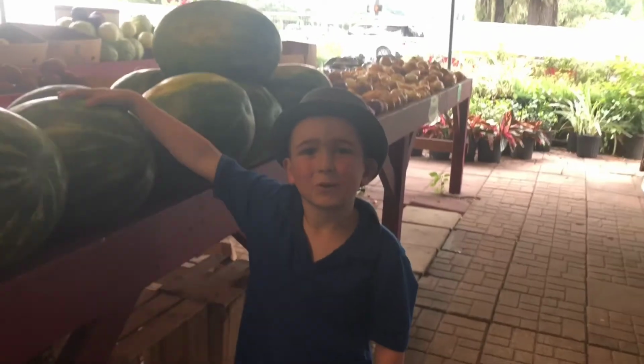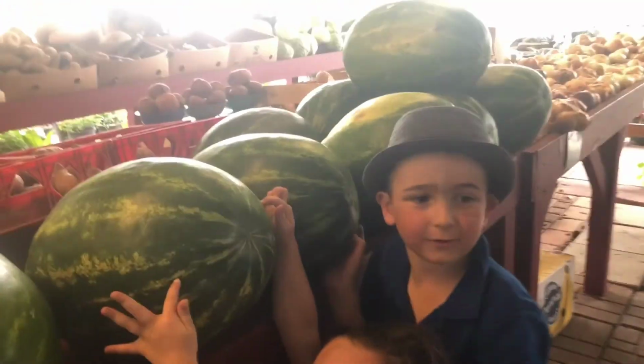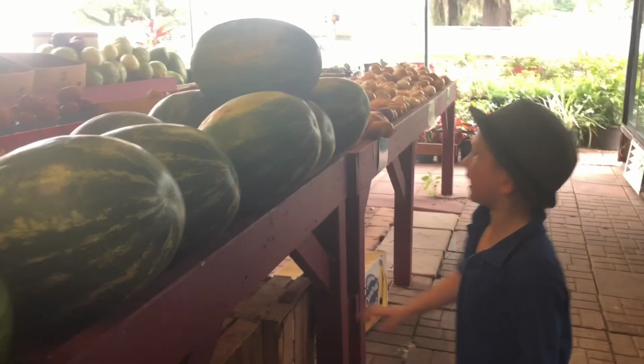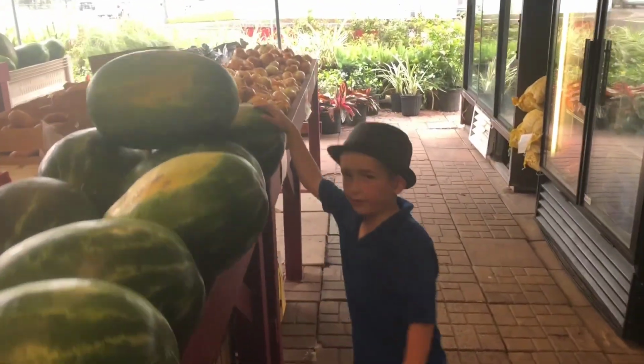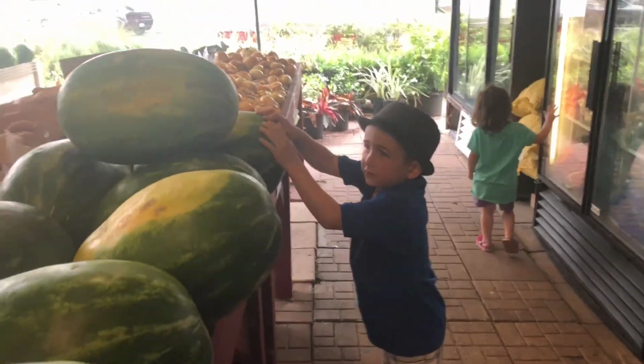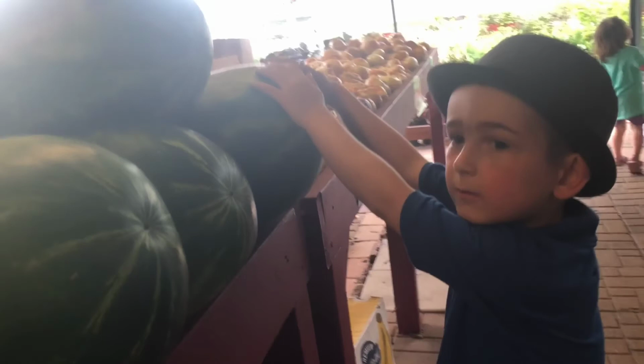What are we doing? We're looking at this huge watermelon and deciding if we want to buy it. I think we're gonna get it, aren't we? Yeah. But guys, I really want to get this one. Right here. Not this one, this one. Do you know where we're at? Florida. Yeah, but what are we? Are we at a fruit market? Fruit market.